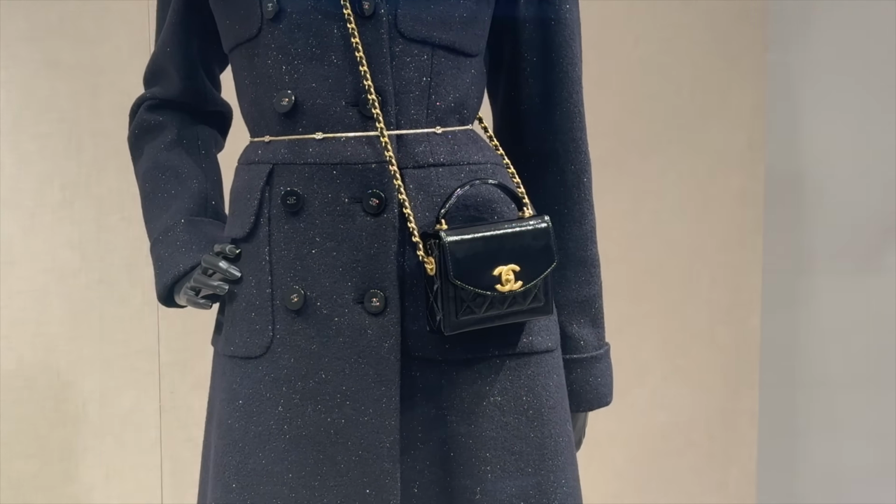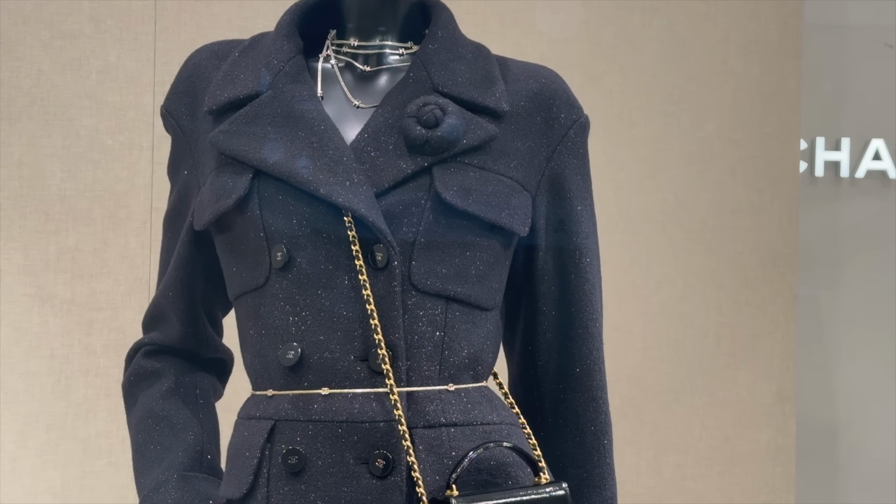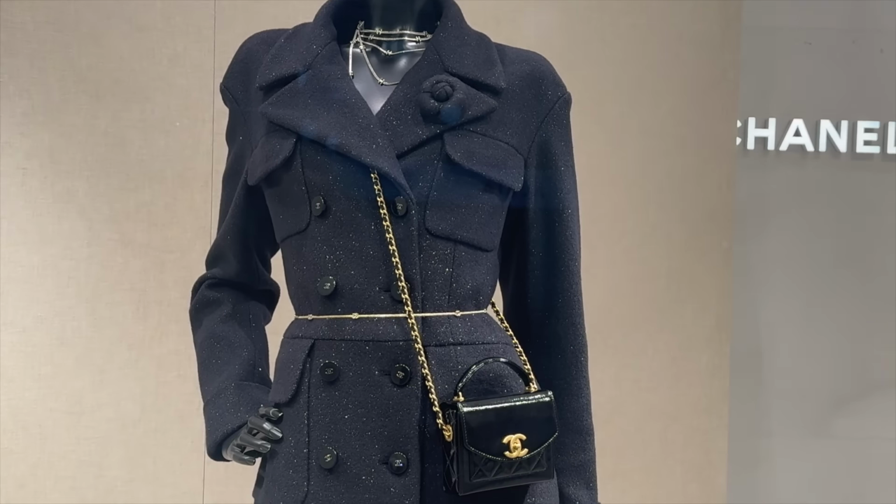So I was just passing by Chanel and I spotted this mini over here. I think I might go in and try it on. It looks so cute. And who remembers this coat I showed you in my Chanel shopping vlog? I tried it on. It's such a stunning piece.